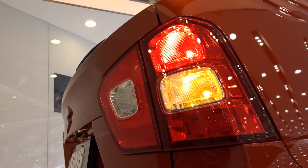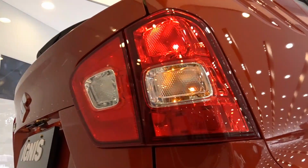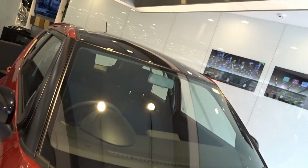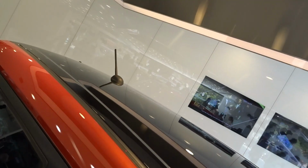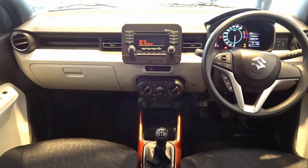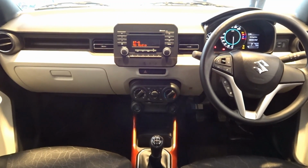The combination lamps at the back do look neatly laid out. The contrast colored roof that Maruti introduced with the Brezza is also found here on the Ignis. It does look good here as well, especially in this red and black color scheme. Now getting inside, we are welcomed by the dual tone interiors, which again look kind of funky and snazzy.